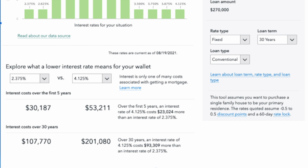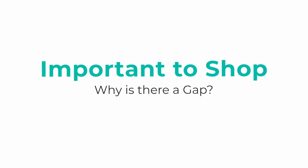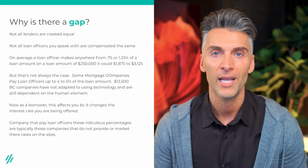And you could see on the bottom what the difference in interest would be for 5 years and then for 30 years. In this particular scenario, the 30-year difference is $107,000, the 5-year difference is $30,000. So why is there such a gap between mortgage companies and interest rates? Well, number one, not all mortgage companies are created equal.